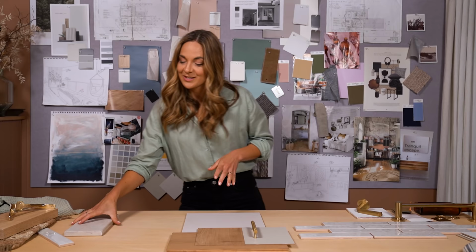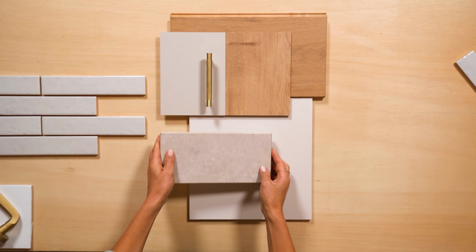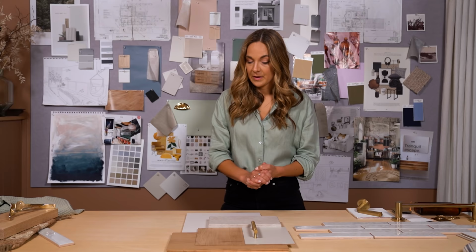For my bench tops, I'm going to be using Topaz Concrete. This is Caesarstone, so it's an engineered stone. I absolutely love this. There's such a beautiful warm texture to this. There's so much texture in this bench top that I wanted to do something quite simple for the tiles.